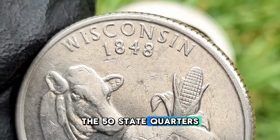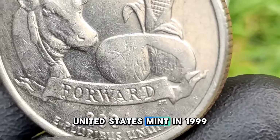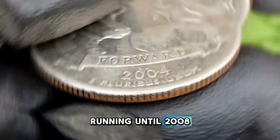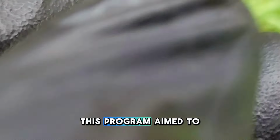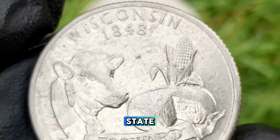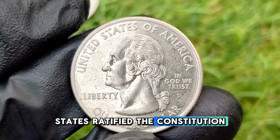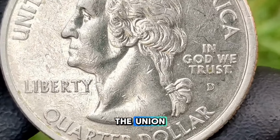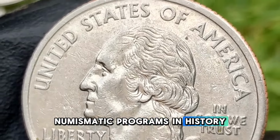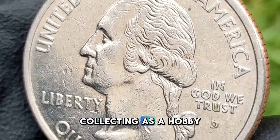The 50 State Quarters Program. The 50 State Quarters Program was launched by the United States Mint in 1999, running until 2008. This program aimed to honor each of the 50 states by releasing a unique quarter design for each state, with 5 new designs issued per year in the order that states ratified the Constitution or were admitted to the Union. The series became one of the most successful numismatic programs in history, drawing interest from millions of Americans and significantly boosting coin collecting as a hobby.